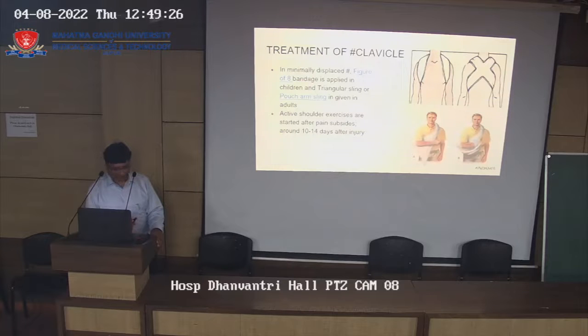How is this figure of 8 bandage applied? Once you give a cotton padding to both the shoulders, start rolling down your bandage from one shoulder backwards, go to the other side axilla, down under the shoulder, take the bandage up on the same side and bring it down onto the shoulder where you started from and get it up. And in this way a figure of 8 is created, and then you tighten up this bandage.